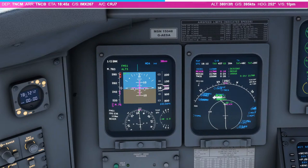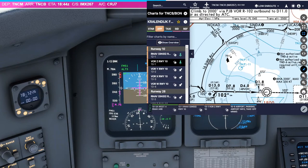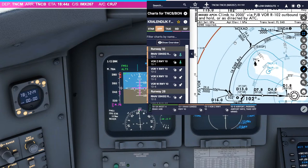We go from Noxad 152. I can just show you guys what that would be. I'm just going to prepare it in case they throw it at us at the last second. But it's going to be incredibly high workload for one pilot on their own. Anyway, Noxad 152 inbound to the VOR, the Papa Juliet Bravo. As we get closer, I'm going to have to be really slow to do this. We can descend to 3,000 feet, then 2,000 feet. So inbound 152, keep my course bar on 152, and then we need to fly a 16-mile arc.